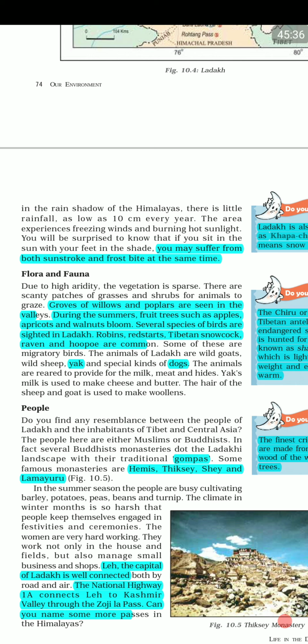There are some species of birds sighted in Ladakh, such as robins, redstarts, Tibetan snowcock, raven, and hoopoe. Right? These are common. Animals you can guess, because the people are again herders, the Bedouins of Ladakh: wild sheep, wild goats, yak, and a special kind of dogs, who are very thick skinned, have long hair, and are very big. They are also known as the lions of Ladakh because of their appearance like a lion.